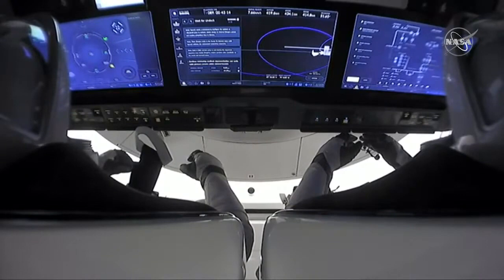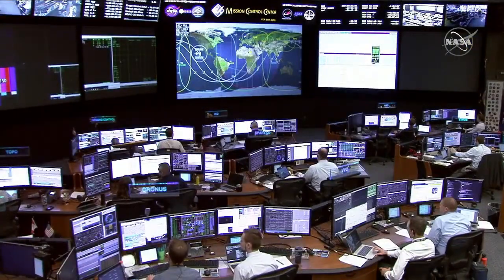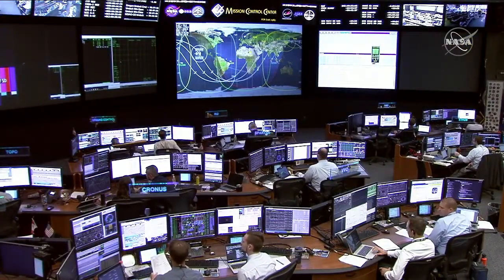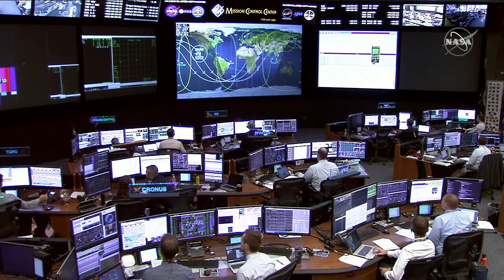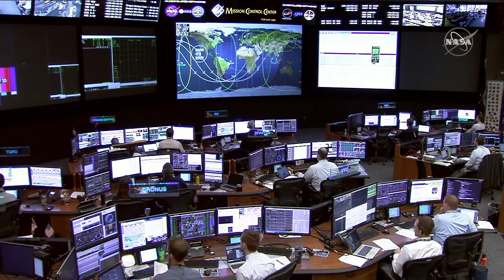Now we're getting some views inside the cabin of Crew Dragon Endeavour. On the left there, commander of Crew Dragon Endeavour, Shane Kimbrough, and on the right of your screen, pilot Megan McArthur, and of course Thomas Pesquet and Aki Hoshide flanking them on both sides. They're awaiting some of the next steps here as we transition very shortly to undocking with the continuation of depressurizing the vestibule. But before we go into greater detail on what's involved in the port relocation process, let's first recap what's happened so far this morning.